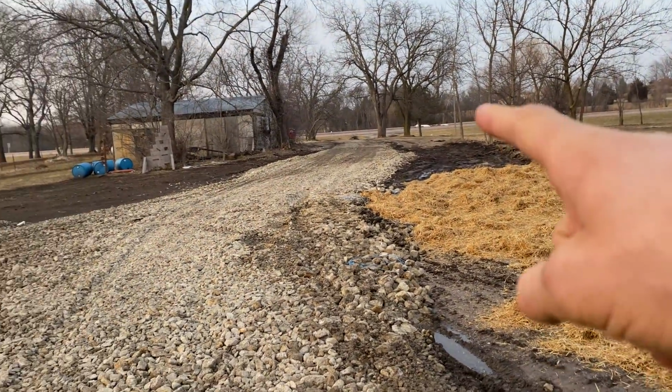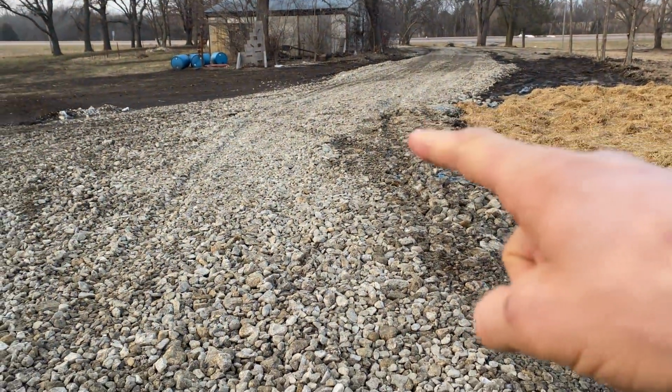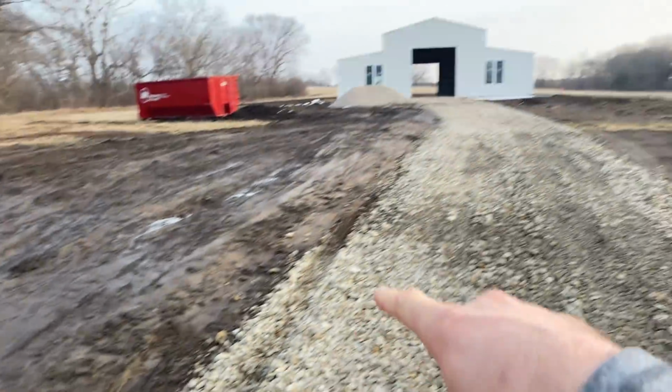And I also think there's a benefit to having gravel up to the barn anyways, because I wouldn't want to park down there, walk up here, and then have mud all the way up into the barn, because then I'm just going to track that mud right up into the barn, and that's just not going to go over very well. I'm going to have to clean it. It's just going to be terrible. So I think the gravel's important. For those of you wondering what it cost, I think 4 loads of gravel was like $1,500. So just so you guys get an idea.